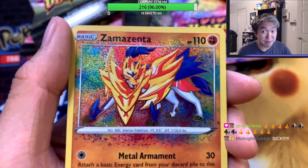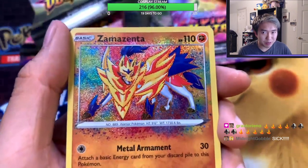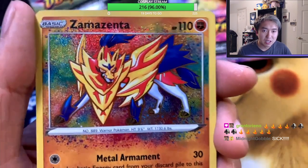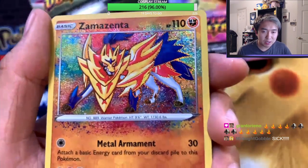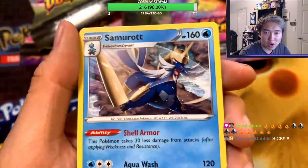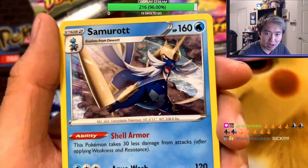These boosters are usually about $5. And yeah, this card, I don't know how much it is exactly, but it used to go for like 15, maybe a bit less than that now. But Zamazenta, amazing rare. And then we have ourselves, hey guys, a non-holographic Samurott.